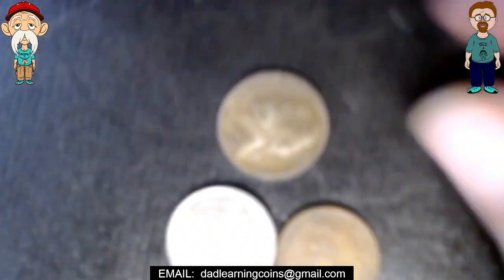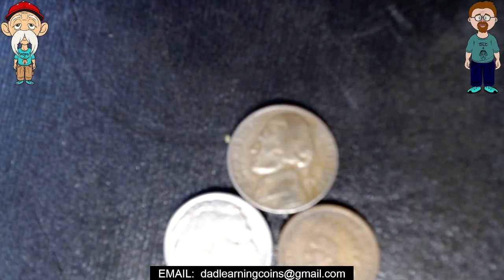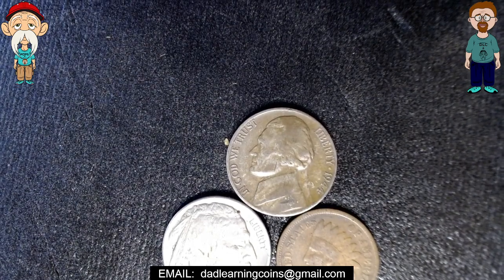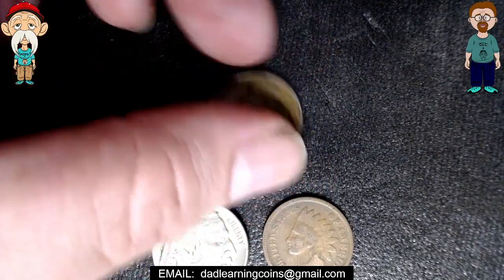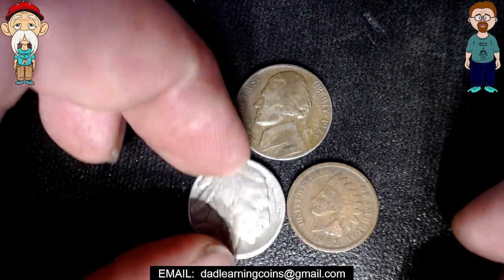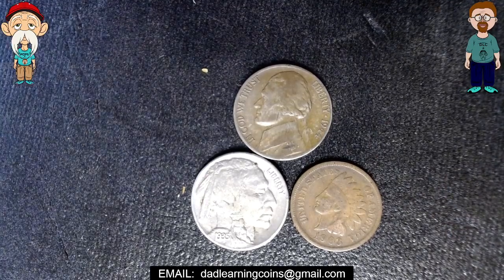Bring the camera down. Alright. Which one is this one? Come on. Focus. I'm going to focus. Denver. It's 1944 Denver. Nice. So you got a 35% silver war nickel, which is a 1944. You got a 1935 buffalo and a 1903 Indian head.